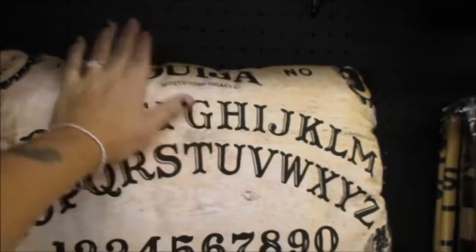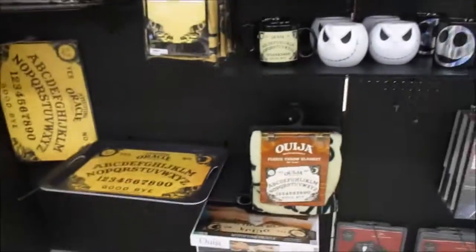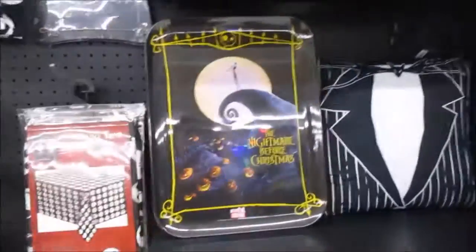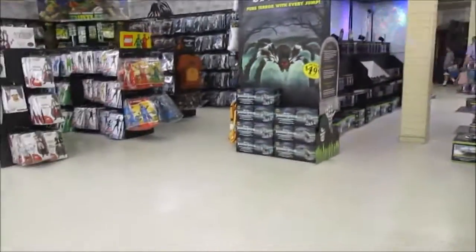This is the section where I want to spend a lot of money. Dear Krampus, I'm going to write a letter to Krampus. I want that Ouija pillow, and I want all of the Jack Skellington stuff. Dear Krampus, I've been a naughty girl this year. Please send me stuff.